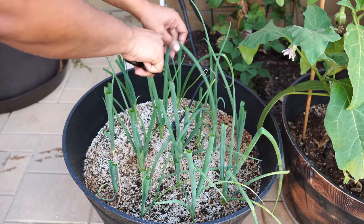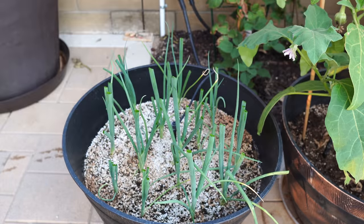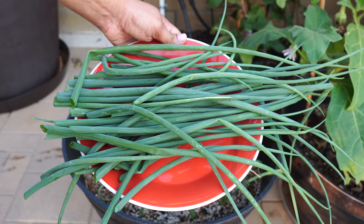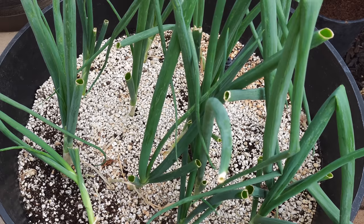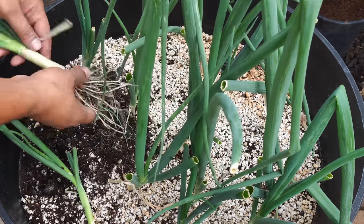So you can just chop off the top of the plants and the plants will still grow. And they will grow quite well. So you can chop off the greens, use them, and then just let the plant continue to grow more greens. And in about 2 weeks or so, you can then harvest the onion greens, the green onions.